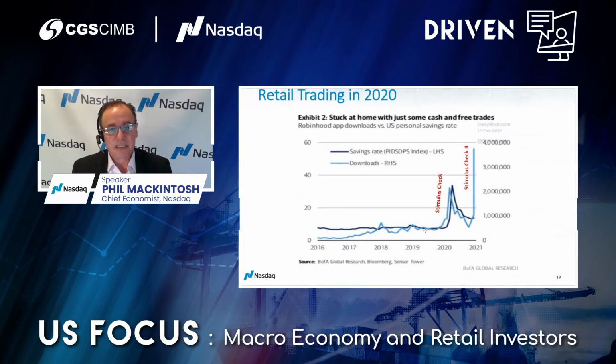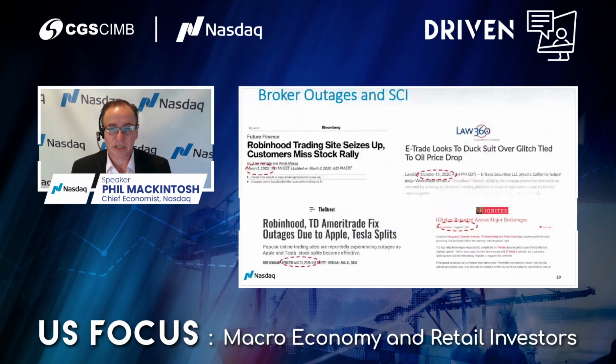The other interesting data point is looking at something like this. This is looking at downloads of the Robinhood software. Robinhood is an online app-based broker-dealer in the US, so you can trade on your phone. You can see that when the stimulus checks went out, basically there was an increase in downloads of the Robinhood software. So just another data point that seems to indicate the stimulus checks themselves were actually a big motivator towards trading in the US market.